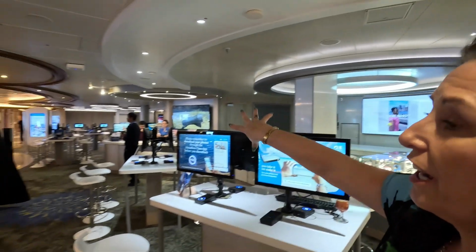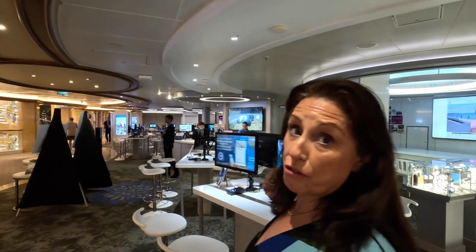When you move out of the casino, we have now made it back to the Piazza area, the center of the ship that is round. I'm dying to call it rotunda again, but you get the gist. So on this side, this is your photo gallery area. It is now all electronic. I just don't feel it's as much fun as actually having those copies and flicking through them.